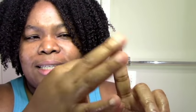This is the consistency. So it is thick in a sense, but it's also light. Let me see if I can show you. Let's see what this does. So you can see that it just isn't super penetrating. You have to kind of look at it. So for my low porosity hair, it was just not quite penetrating enough immediately.